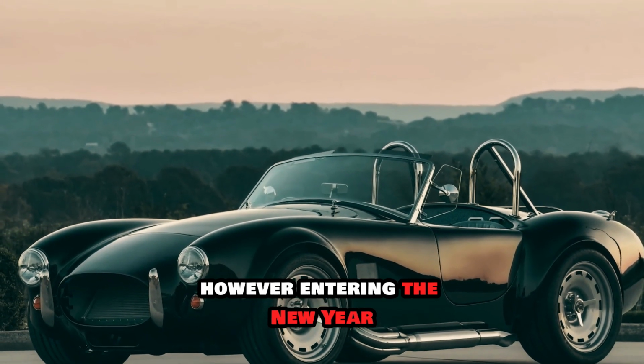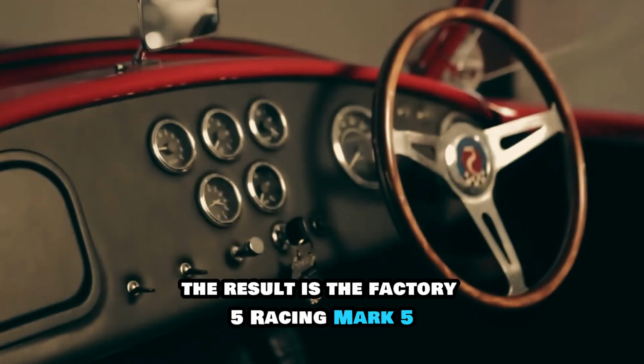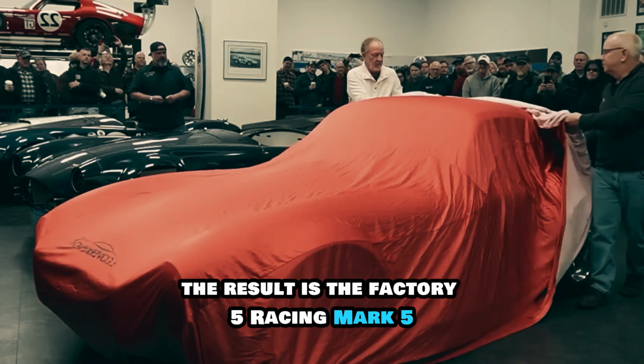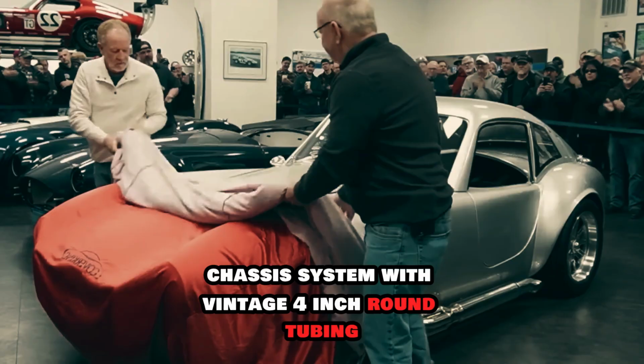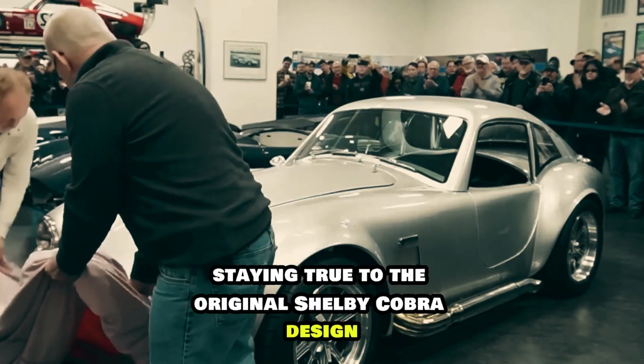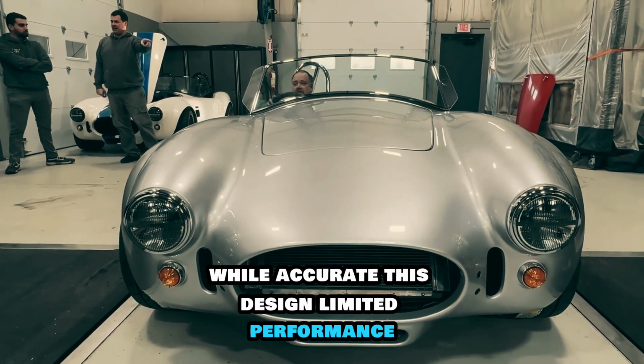However, entering the new year, Factory 5 decided it was time for a modern update. The result is the Factory 5 Racing Mark V. The Mark IV kits used an authentic ladder frame chassis system with vintage 4-inch round tubing, staying true to the original Shelby Cobra design. While accurate, this design limited performance.